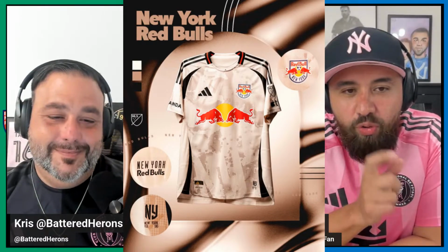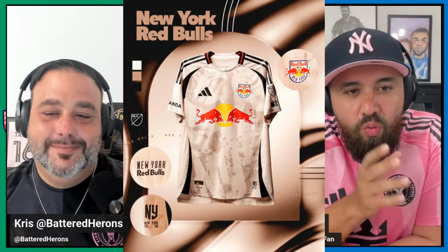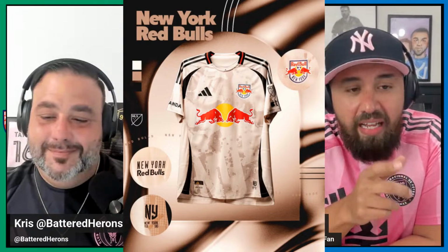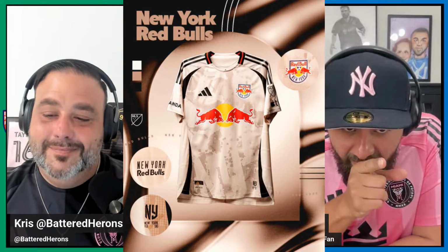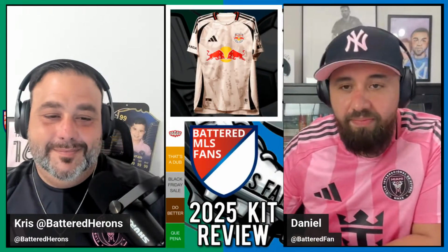Like I said earlier, it's embarrassing, that cream color, but this is how you do a cream color poorly. This looks like army fatigue. I really don't know what the story behind this kit is. Maybe Davi, I know he's an NYCFC fan, but maybe he can give us some insight. But this kit was really bad. I'm not a fan. I see that they have the NY imprinted towards the bottom of the kit, but that doesn't save it.